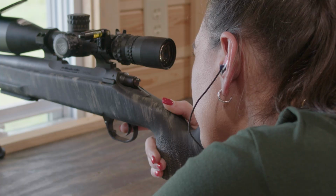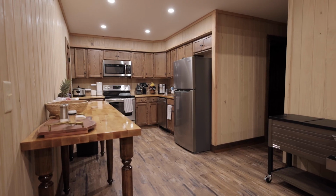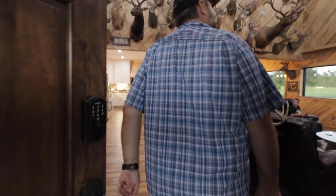After a long day of learning and shooting on our range, you'll get to settle into our lodge and get a big steak dinner, and then relax, watching TV, talking to the instructor, and just enjoying the company of other fellow hunters and shooters.